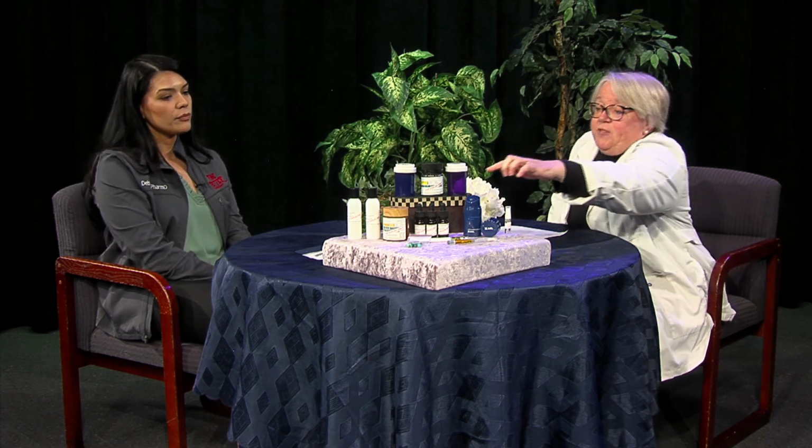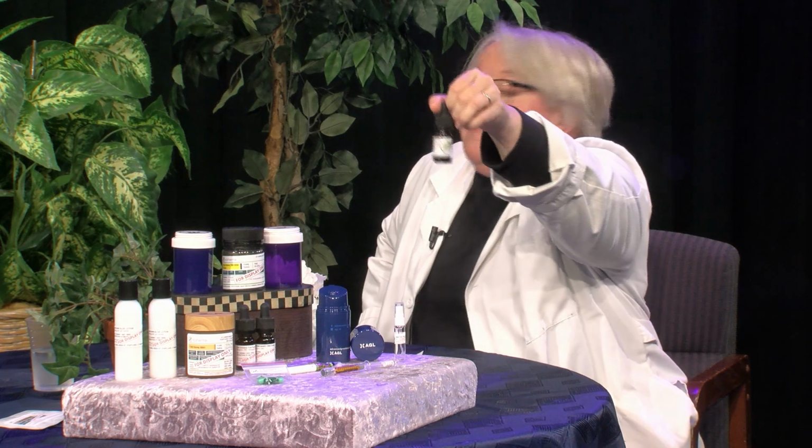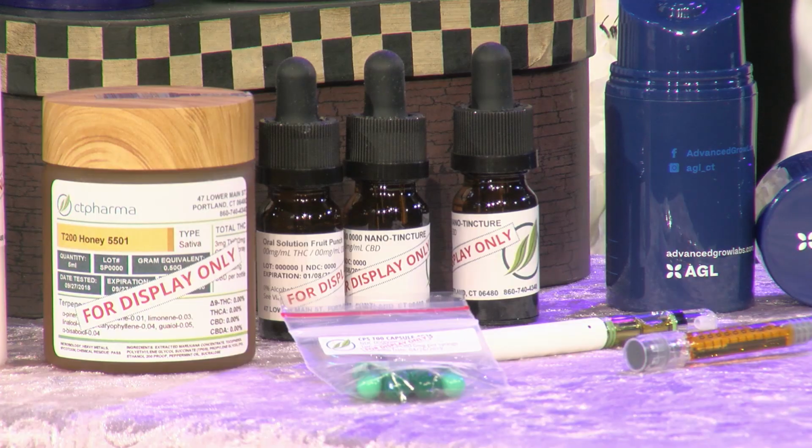Right, and I'm going to move to the center here because these are the ones that I probably work with my patients the most on. These are the tinctures, right? Tinctures, similar packaging, come in oral solutions. Those are products that provide what I like to call almost immediate effects. It can take upwards of 15 minutes depending on how you ingest it, but they're great again for patients who don't want to smoke but need relief throughout the day or need fairly quick relief and don't feel comfortable smoking.